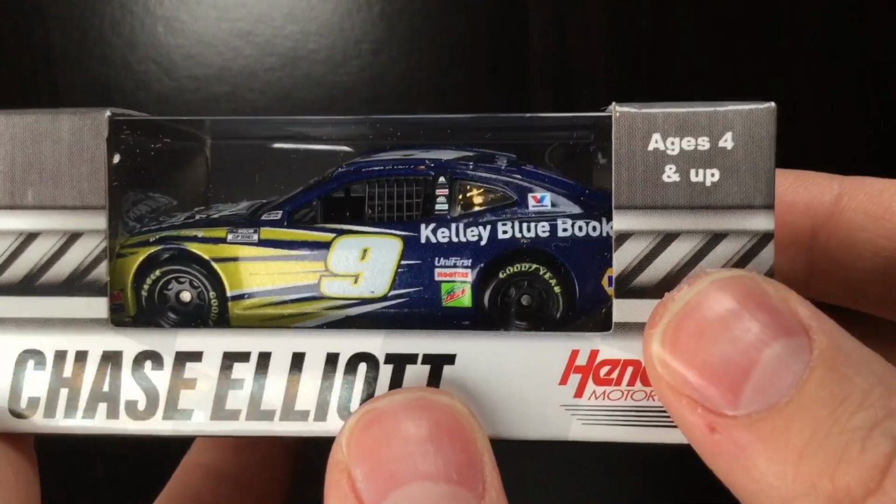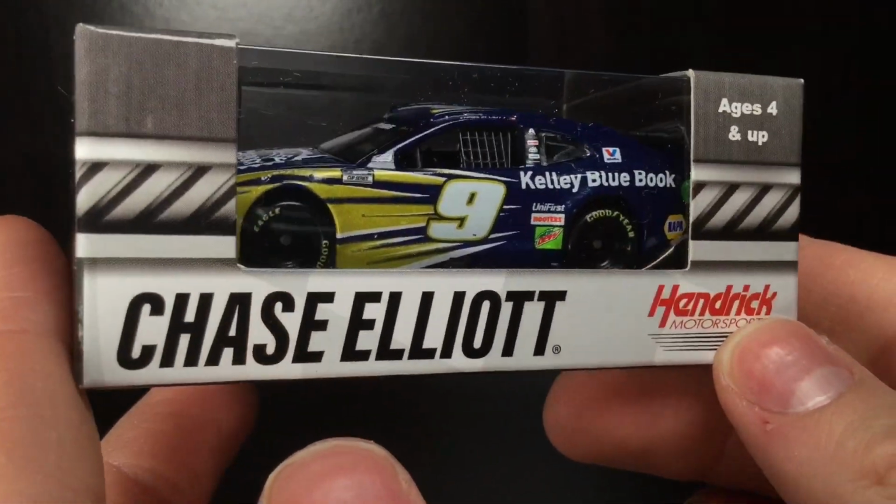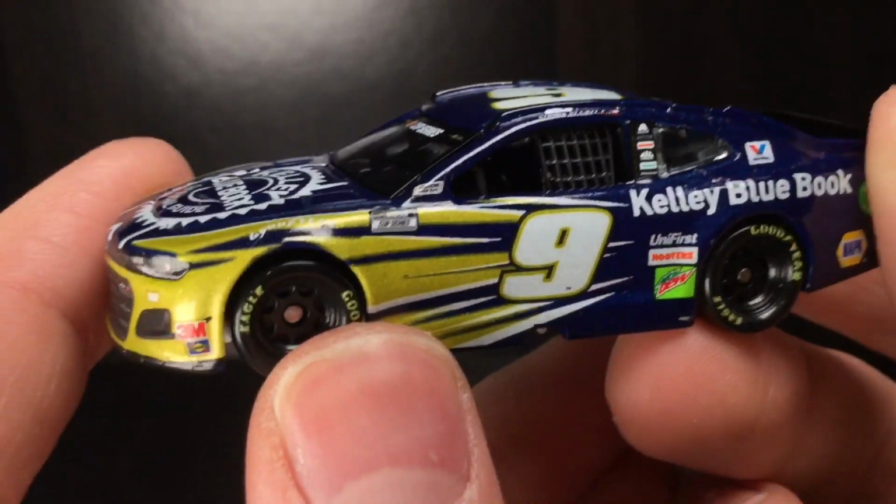Anyways, folks, without further ado, let's go and get this 2020 Kelley Blue Book Chevrolet Camaro for Chase Elliott out of the box. Alrighty, folks, brand new out of the package.